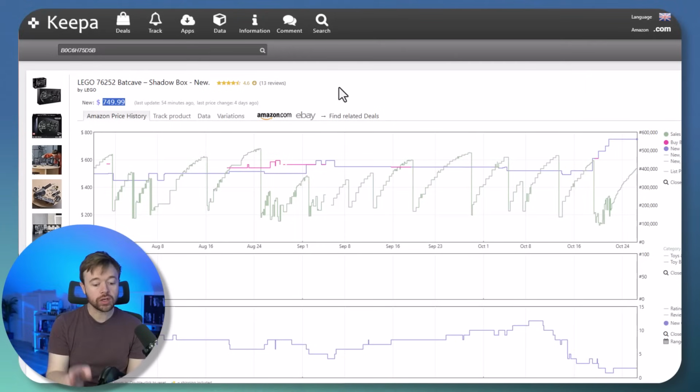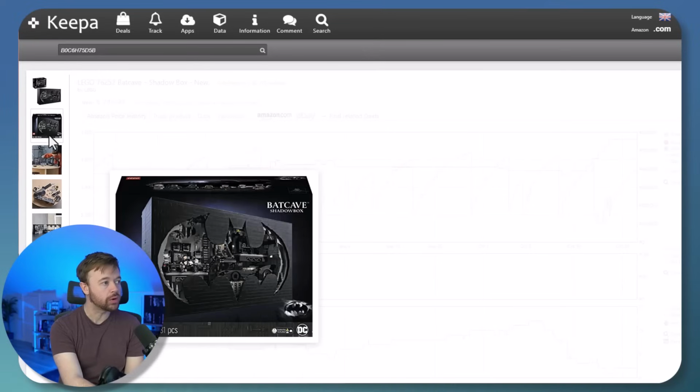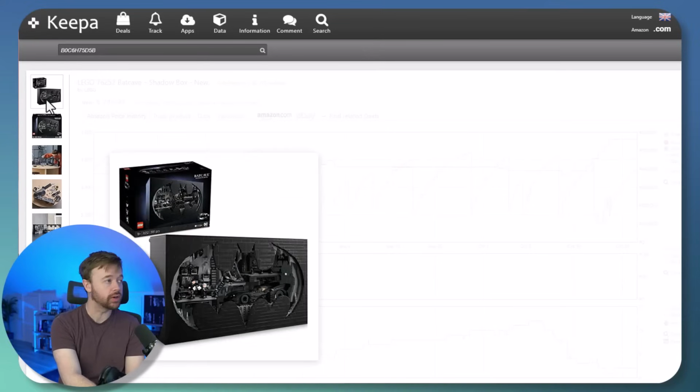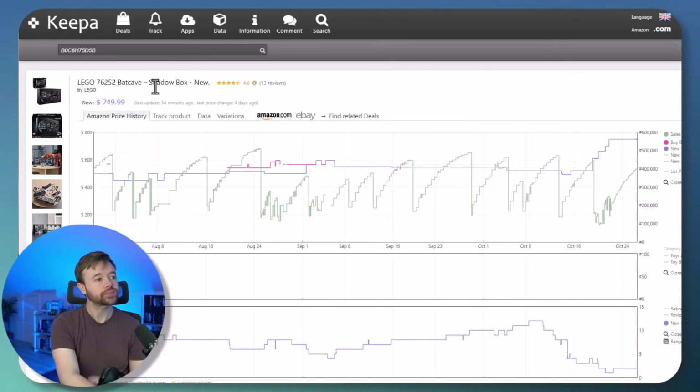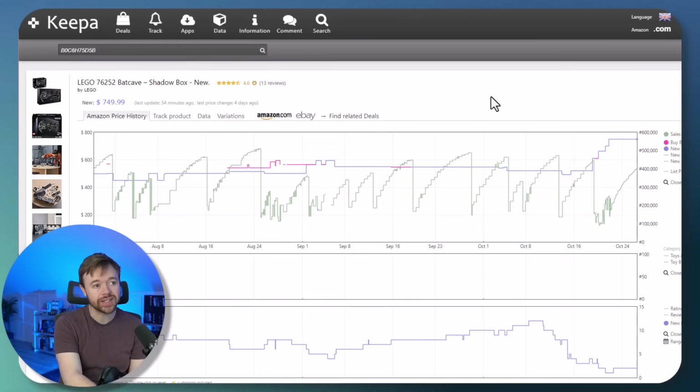Now, I do need to call out that the demand on this Amazon listing, this is a secondary Amazon listing. There was no primary listing because Amazon never stocked or never sold this. So a third-party seller created this listing on Amazon. And the demand on this listing, it's not got a ton of sales velocity. So the green lines you can see are kind of sporadic. They don't happen every single day. So this set is kind of selling a little bit slower than many other Lego listings that we can look at on Amazon, but it is still selling.